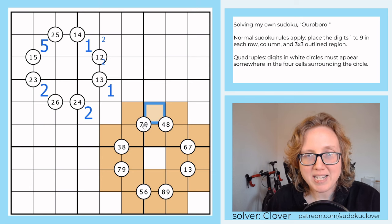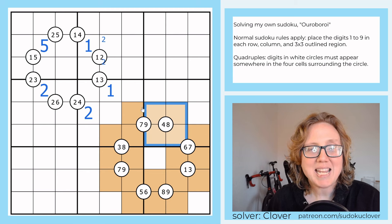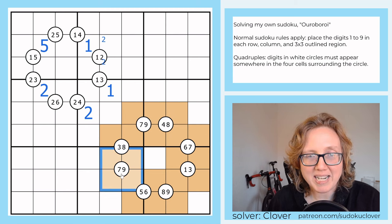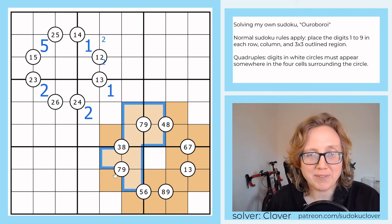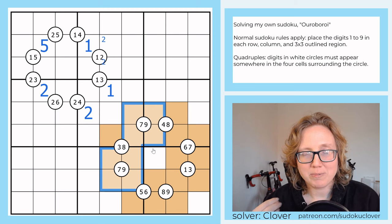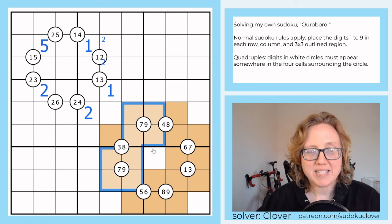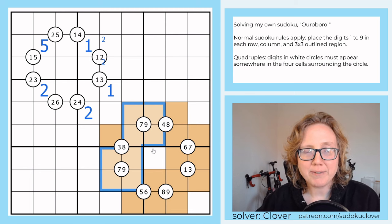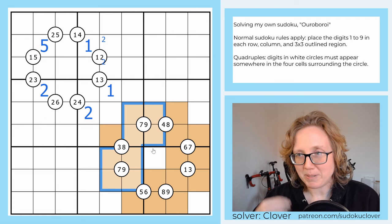We know that because none of the quadruples that overlap each other reference equal digits. This 6 and 7 cannot be referred to by this clue or by this clue because this one only refers to 4 and 8. Even though, for instance, these 2 quads both refer to 7 and 9, because these quads don't physically share any of the same cells, we know that they're referring to 2 different 7s and to 2 different 9s in the grid. So between them, the 16 digits that are referenced in these 8 quadruples clues are definitely referring to 16 distinct digits in distinct cells in the grid. None of those digits are being referred to twice because there isn't any overlap in digit clues between overlapping quadruples.